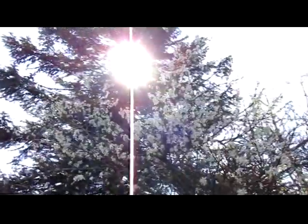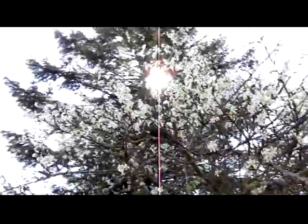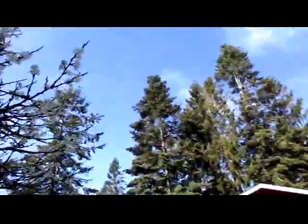Okay, so the plum tree is now, oh my goodness, that sun. The plum tree is now fully blossomed out, and we're starting to get some leaves as well now. It blossoms before the leaves come out.